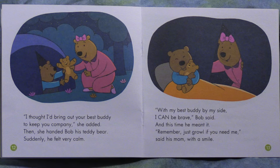"I thought I'd bring out your best buddy to keep you company," she added. Then she handed Bob his teddy bear. Suddenly, he felt very calm. Oh, look at the smile on his face. He loves his little bear. And look at Mommy. Mommies know just what to do. "With my best buddy by my side, I can be brave," Bob said. And this time, he meant it.